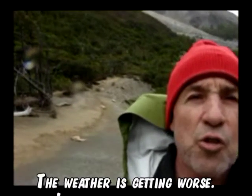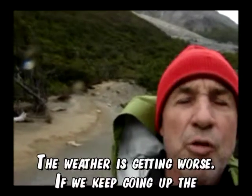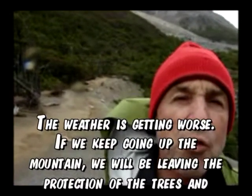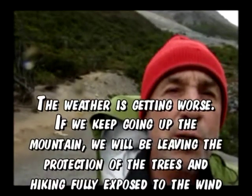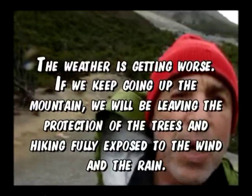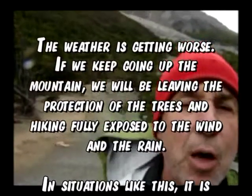Alright, well, we're at that decision point where we have to make a choice on whether to go a little further or to turn back. The weather appears to be getting worse, so we're going to be a little prudent and say this is as far as we're going to go. You can see the mountain in the background. Awfully steep.